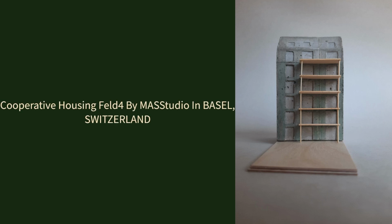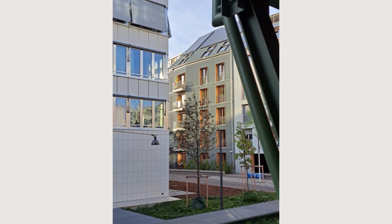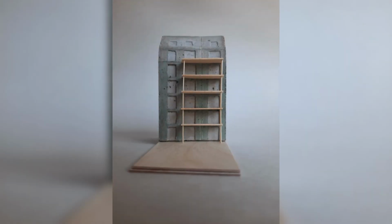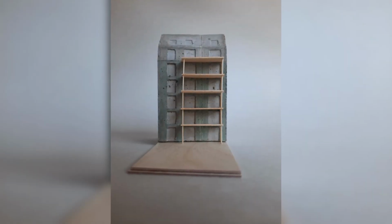Cooperative housing Feld4 by MASStudio in Basel, Switzerland. The central concern of the Feld4 housing cooperative was the creation of spaces for collective living with intensive, neighborly interaction in the sense of a family house community.